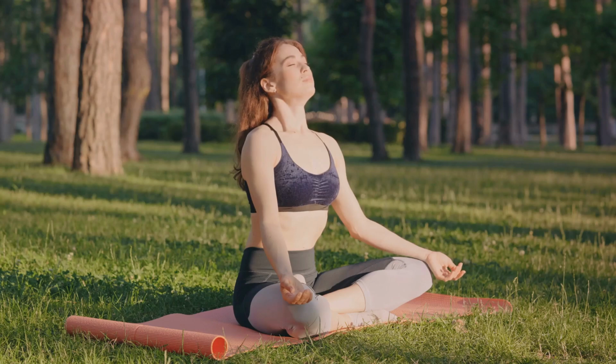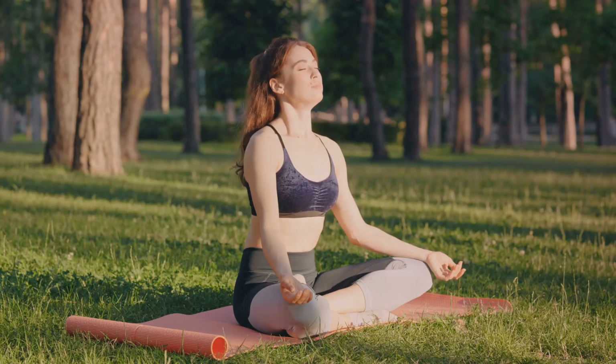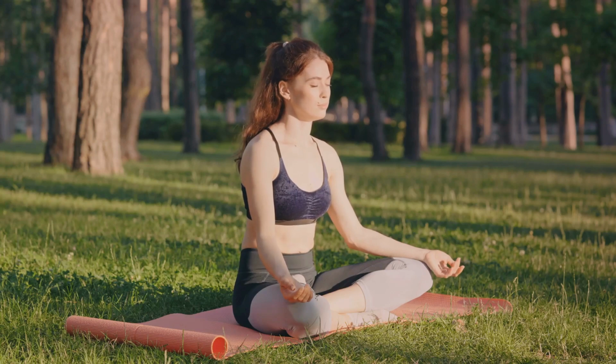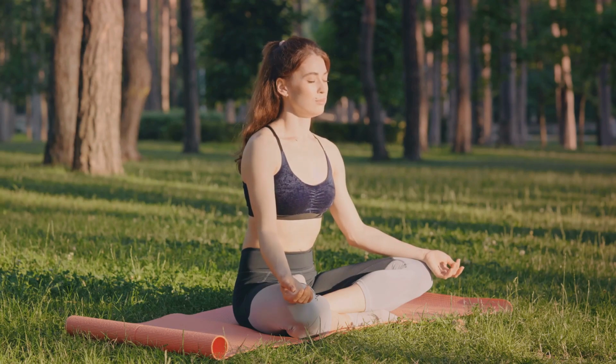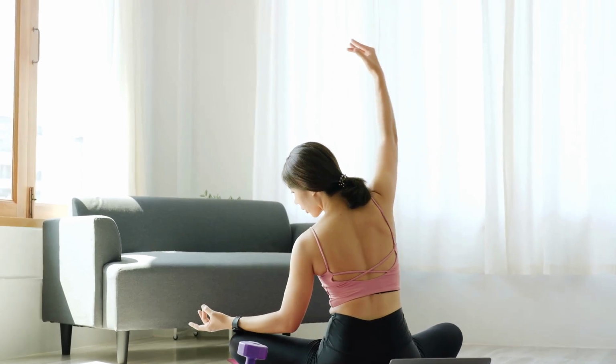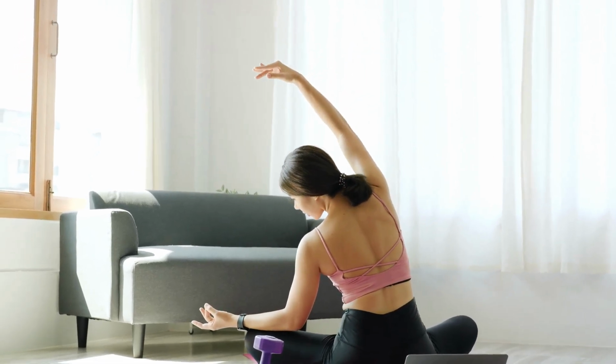It starts with understanding that our mental health is as critical as our physical health. Stress, anxiety, and fear can cloud our judgment and impair our decision-making abilities in crucial moments. Therefore, fostering mental resilience becomes a priority.